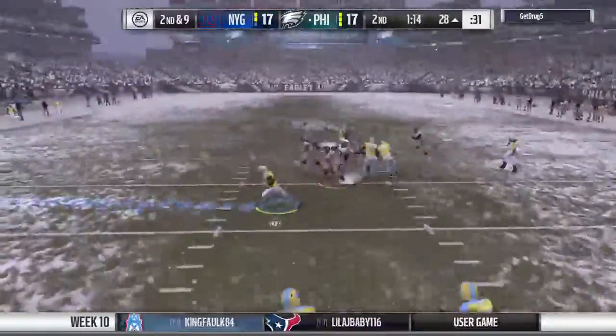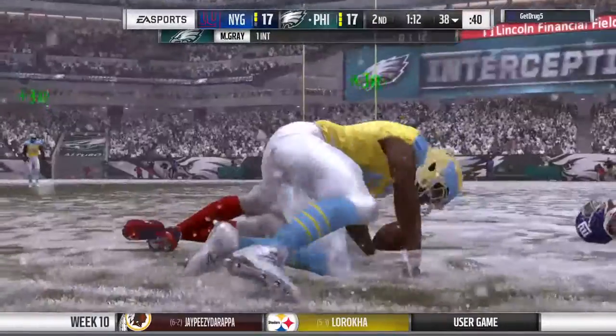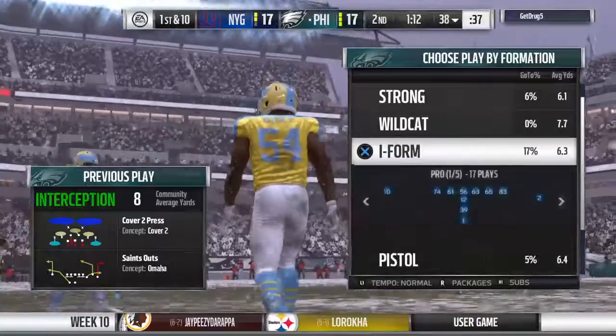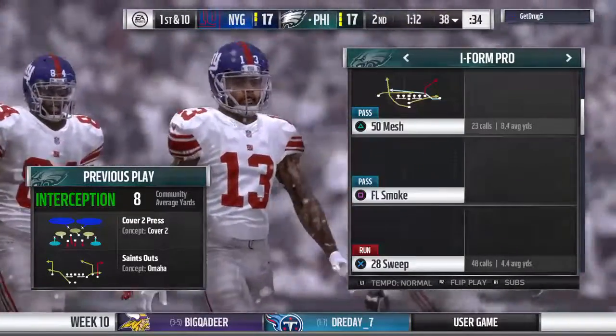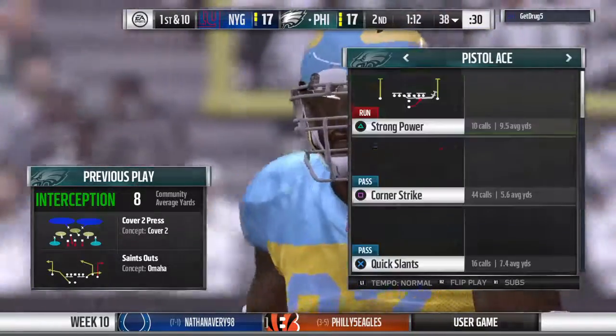And his pass is intercepted for the 4th time today. A great read, and it's picked off. And this will be returned to right around the 38-yard line. The Eagles offense now gets set to head back onto the field. And last time wasn't pretty. One play and an interception. We'll see if they can do better.